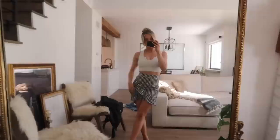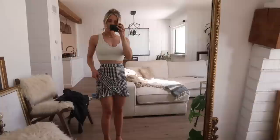Okay, and then the next item is this gingham ruffled mini skirt, which is so cute. I used to have a skirt like this that I loved, and I'm so glad I found another one. I need to smooth this little wrinkle out right here, but it's this crisscross ruffle pattern. It's pretty snug. To check what size I got in this. Felt like a little ruffle at the end too.